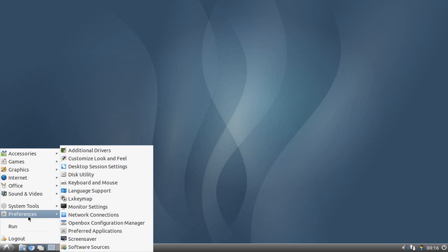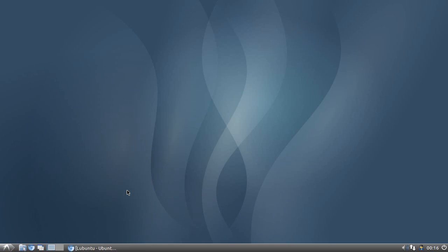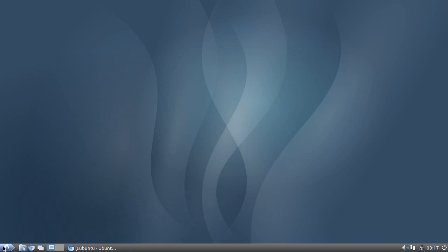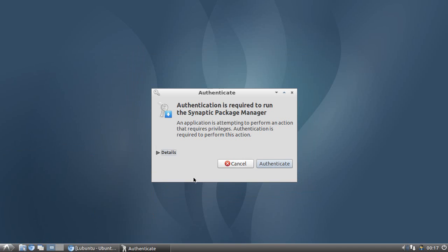As far as adding and removing programs, that is under System Tools with the GDebi package installer or the Synaptic package manager. If I go to the package installer, it looks like this. It's kind of bare, and you have to actually have a package to use with it. So you'll have to use the Synaptic package manager. I gotta authenticate.